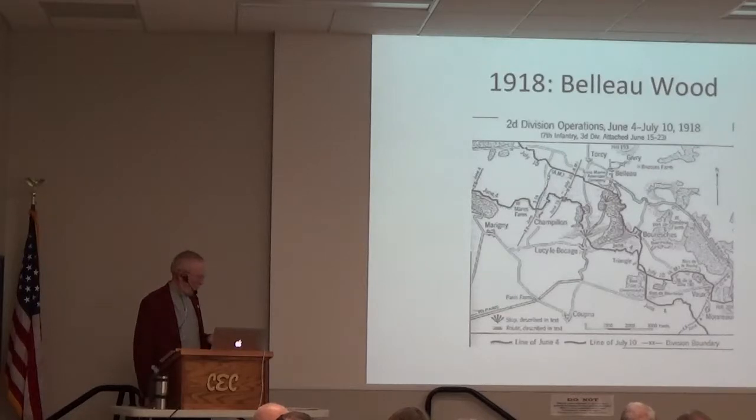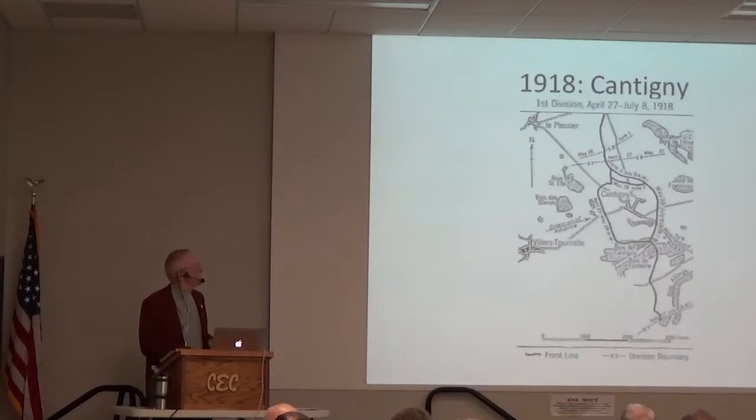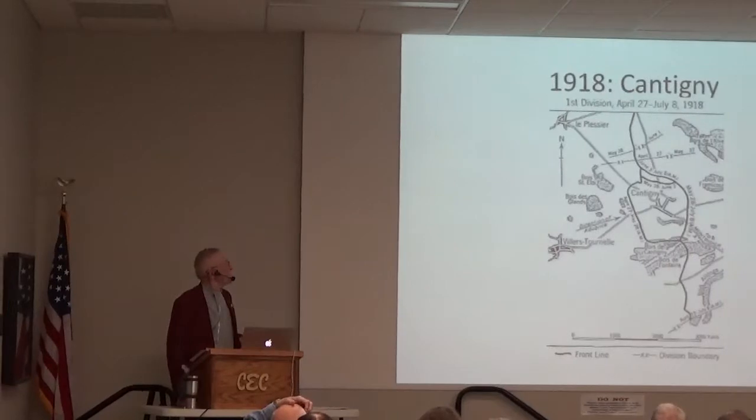Well, Pershing refused to do this, and it ended up where they were assigned a temporary sector here to help stop the German push along these lines. But we then had to move our forces together into our own sector, which we took up into this area right here. And that would be our operating area. And our first employment there was at a place called Cantonay.